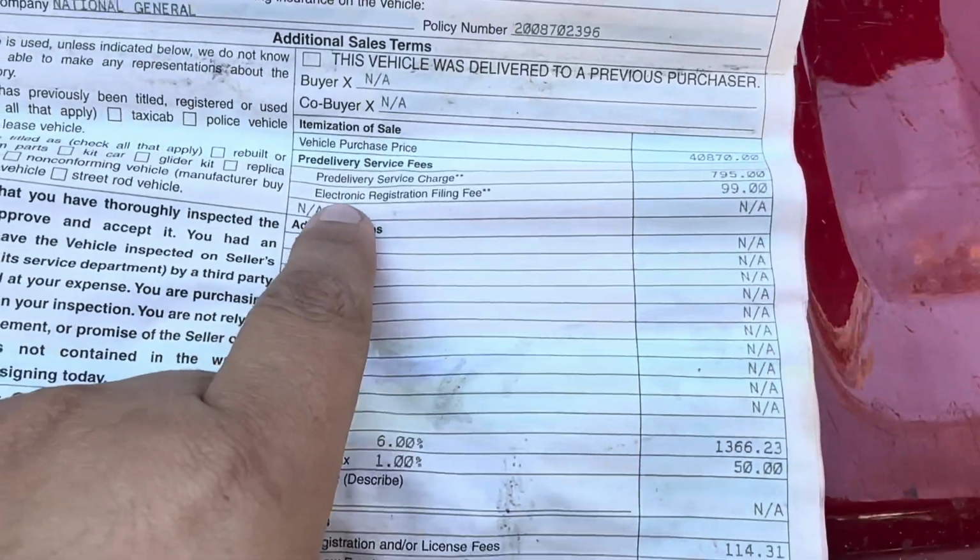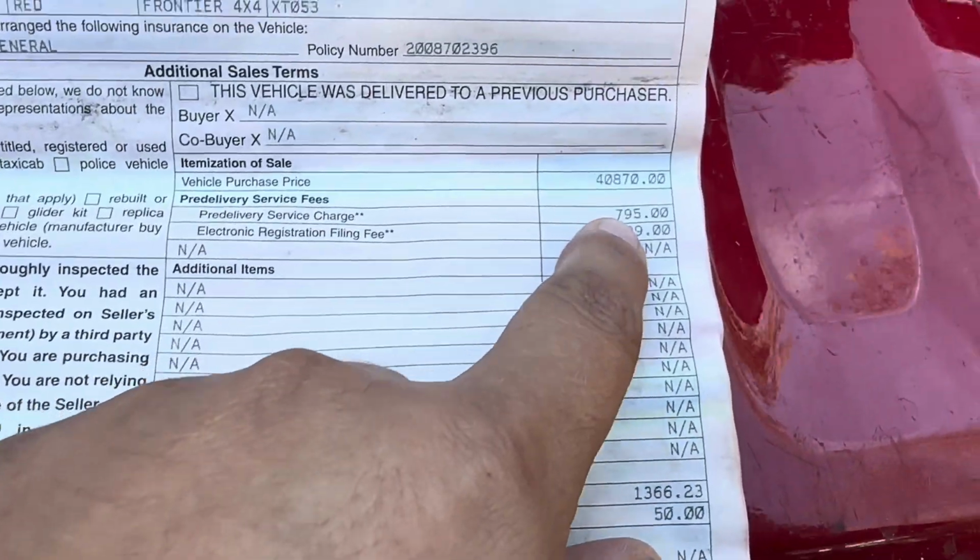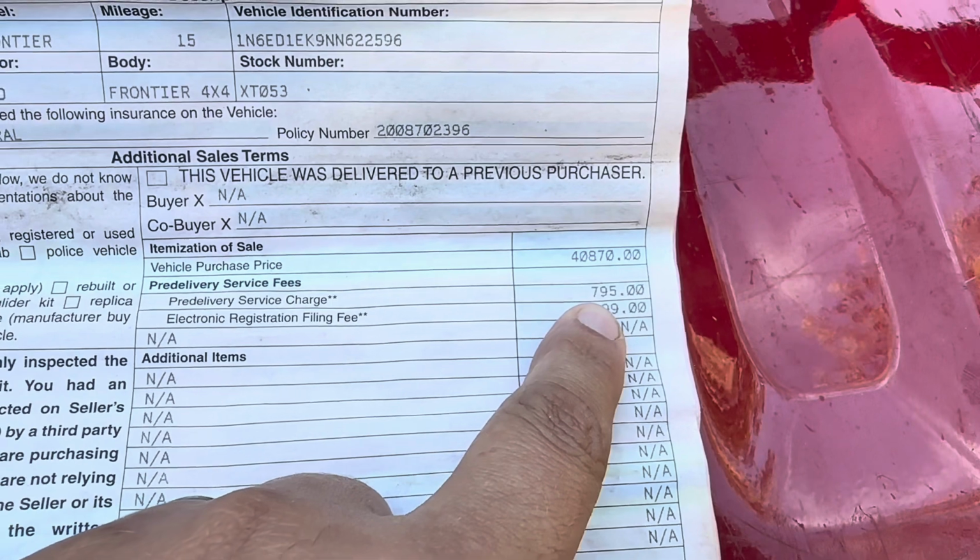So if you're wondering why I took some of these options, nowadays, now that I know what I know and where I am in life, I would have said, well, I ain't paying for that, so take it off. I'm not paying for that, so take it off. It would have been different. But at the time, they said they're going to give me a new truck, and I took it. So all right, back to the numbers. Okay, so we had a pre-delivery service charge, $795. I don't even know what that is.